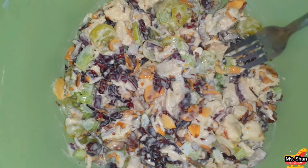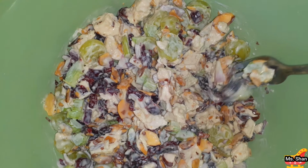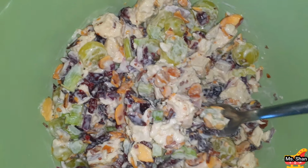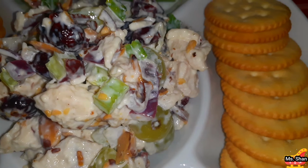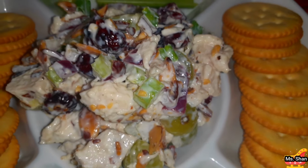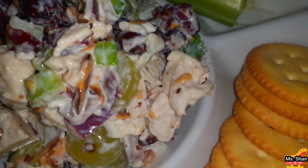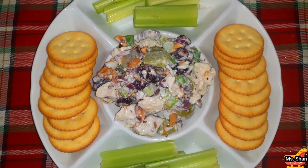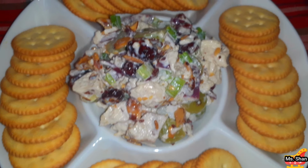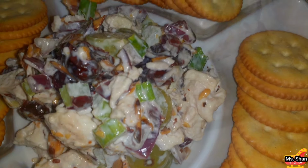Alright guys, so here is my cranberry almond chicken salad. Of course we had the chicken that was full of the flavor that we boiled it in with the bay leaves and the onions and carrots, which I definitely recommend you try. Then also we added all those delicious vegetables, the celery, the onion, the fruits, the cranberries, the grapes. Then we had the toasted almonds, which I also recommend you toast your nuts because it brings out their flavor even more. And then we finish it off with that slaw and mayo mix, which is a nice combination, but you can also use mayo or Miracle Whip as well.